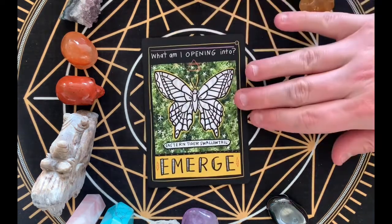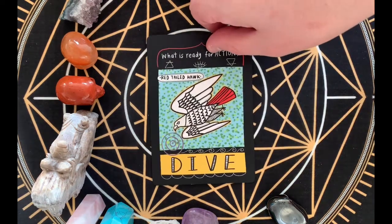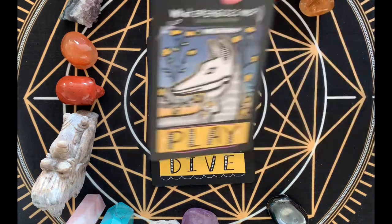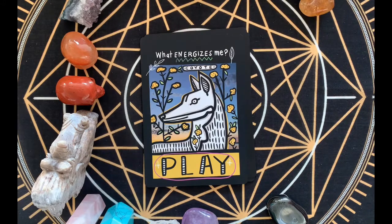So we have, what am I opening into? Emerge, for the Eastern Tiger Swallowtail. That's really cool. What is ready for action? The red-tailed hawk. Dive. What energizes me? Coyote. Play.